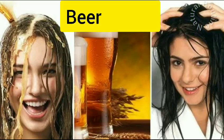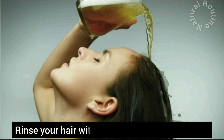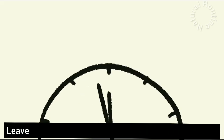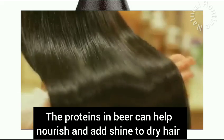Fourth tip is beer rinse. Rinse your hair with flat beer after shampooing. Leave it on for a few minutes before rinsing with water. The proteins in beer can help nourish and add shine to dry hair.